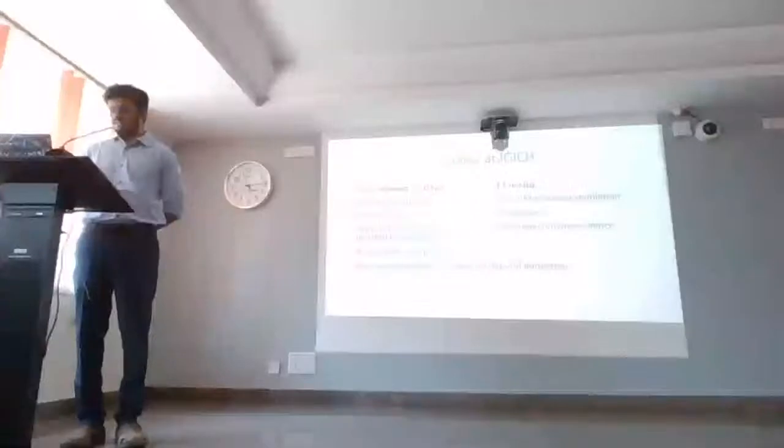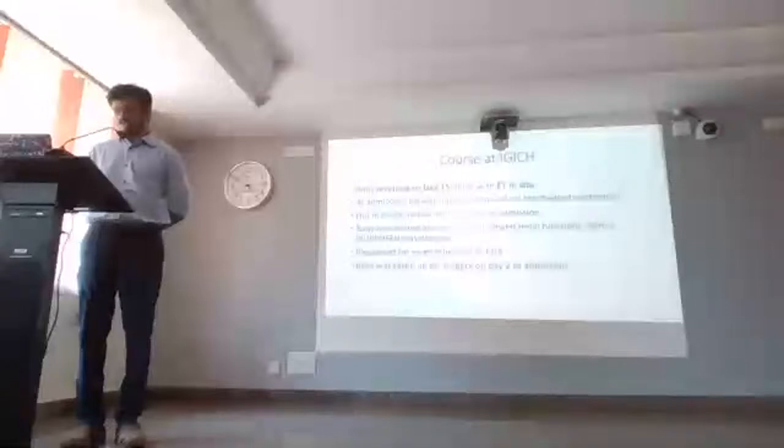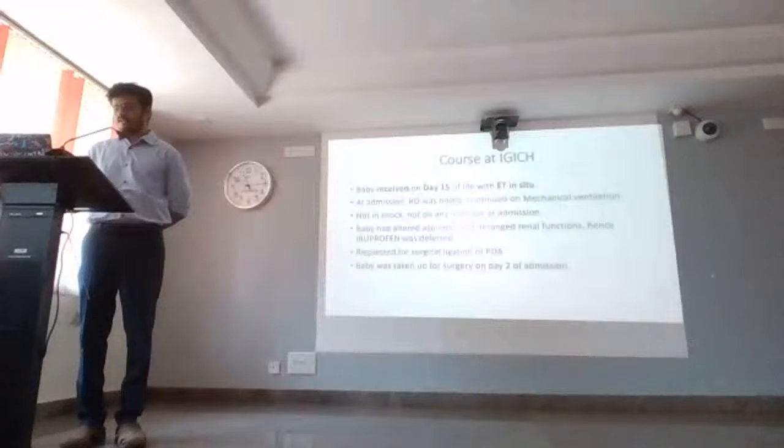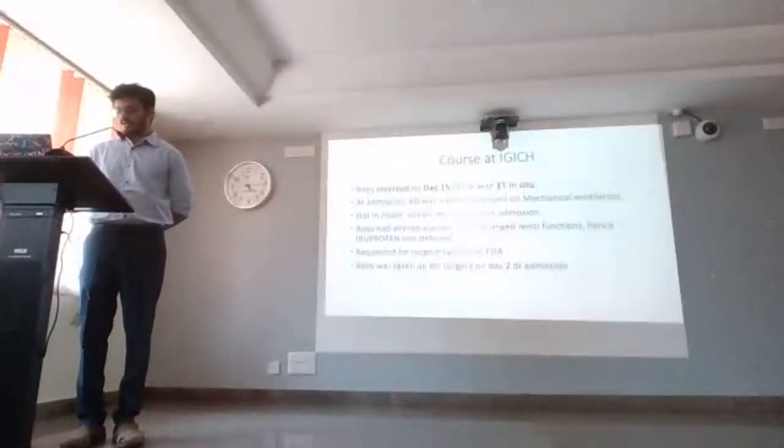Course at IGSH: the baby was received on day 15 with ET tube in situ. Respiratory distress was present, so mechanical ventilation was continued. The baby was not in shock, and no inotropes were initiated. Since the baby had altered aspirate and deranged renal functions, ibuprofen could not be used, and surgical ligation of PDA was requested. The baby was taken up for surgery on day 2 of admission.